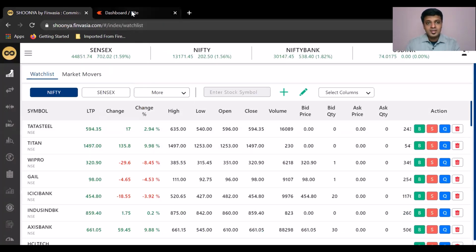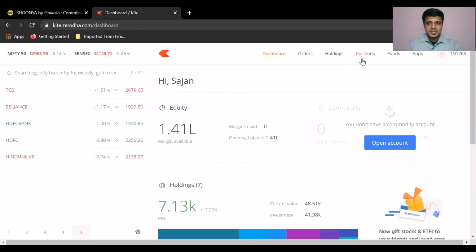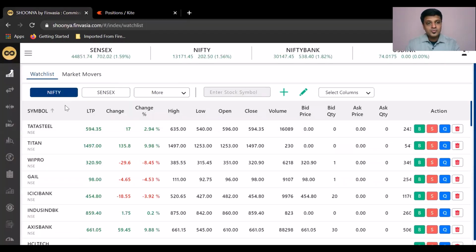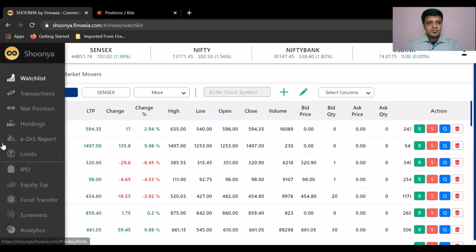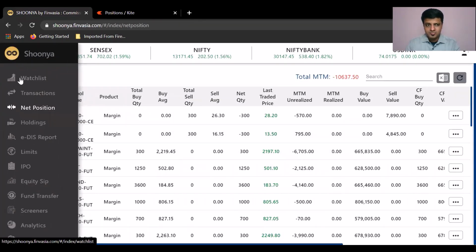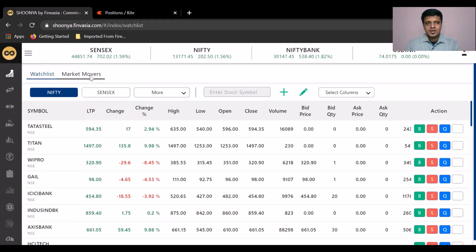Now, one thing that Kite has that is good is that if you have a position and you have a watch list, they are side by side. That's a good plus for that. Here, if you want to do a trade, you can always buy and sell directly off of here. But if you want to see your net position, you got to go. Again, I don't think that's too much of a problem. It's just a click away. So overall for me, watch list wise, Shoonya wins.